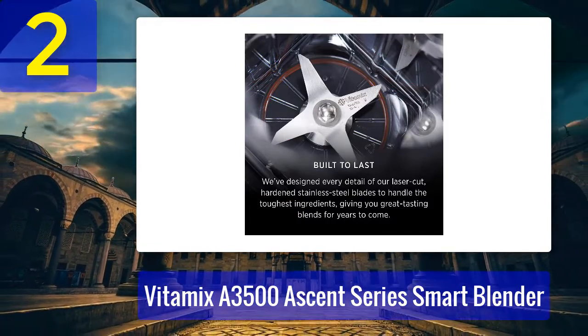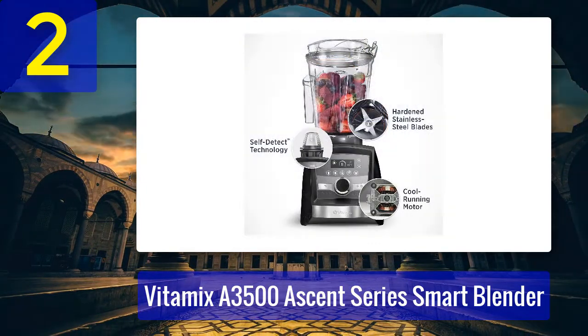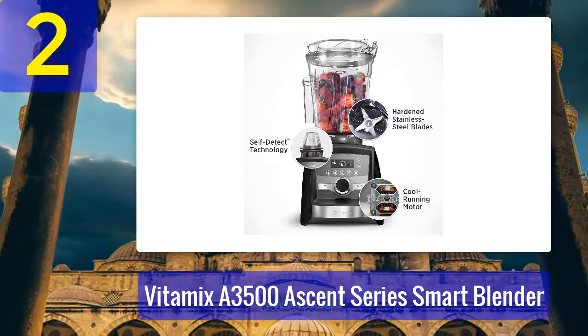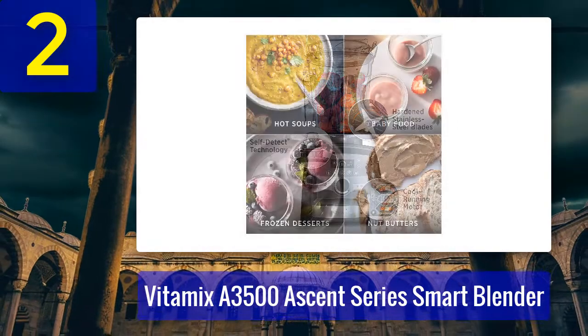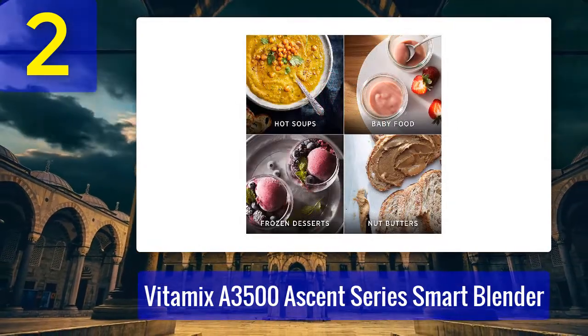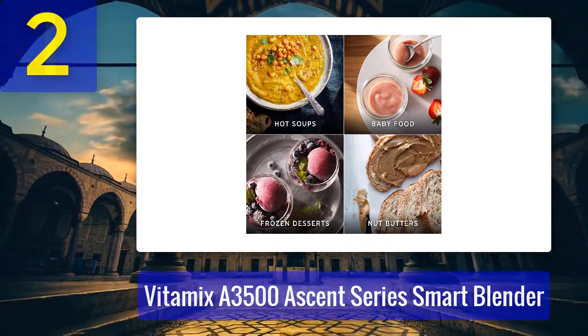The price is great, but Vitamix definitely didn't skimp on technology with this blender. The stainless steel blades are aircraft grade. The motor maintains consistent torque so the unit stays cool even during frequent use. And for aesthetics, it comes in a variety of color choices. With all these features, the A3500 is a win all around.